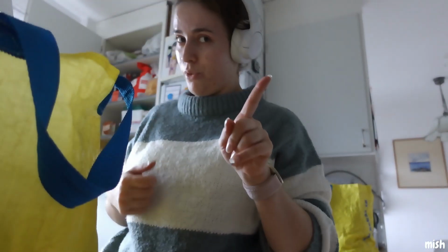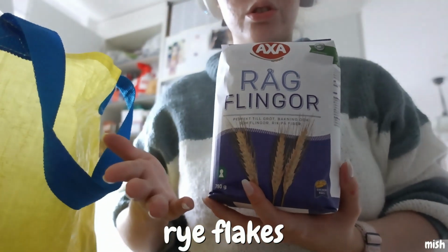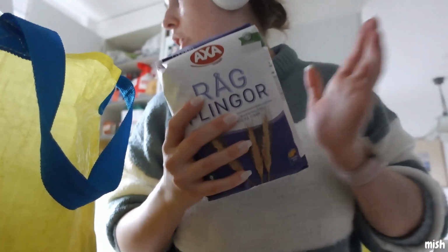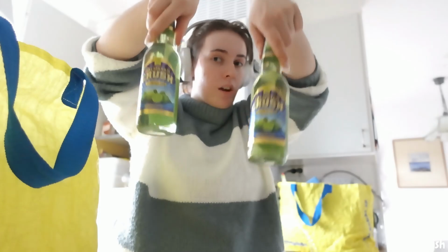Oranges. What's your favorite fruit? Mine is mango, and I will show you some mango soon. These, I don't know what it's called, but you know oats? This is kind of oats, but it's something else instead, which is a lot better for you. So I'm trying these out. Oh shit, dad got those. I was on a very healthy spree.